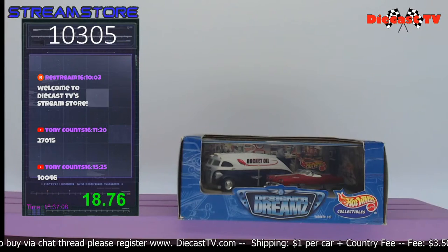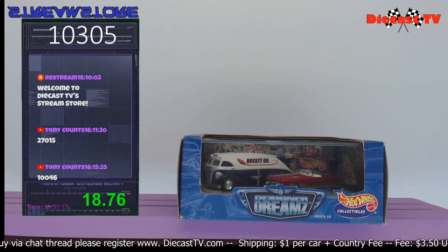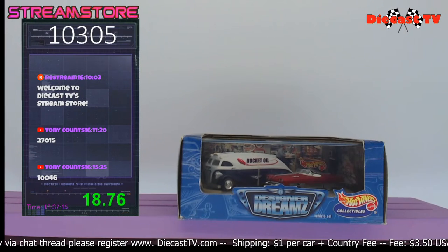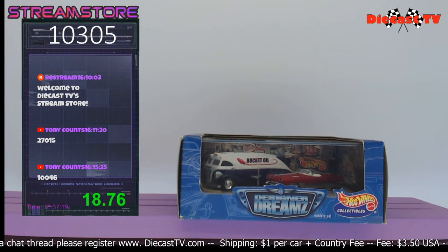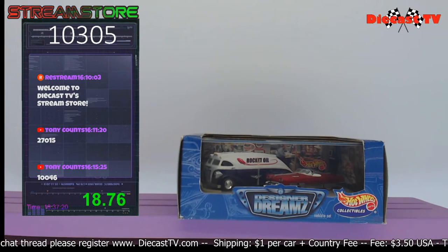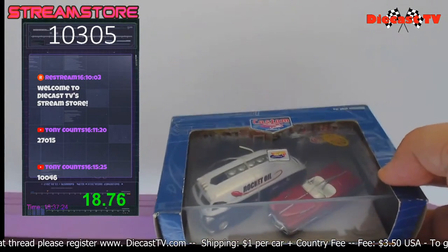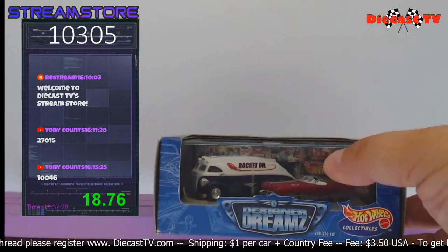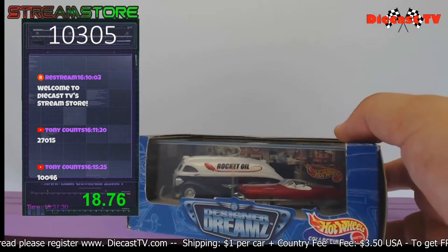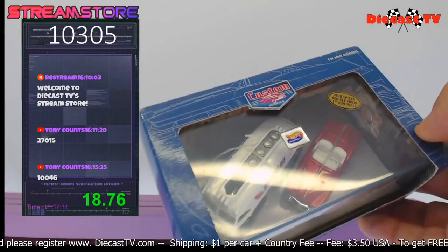All right, here we are with a little bit of Hot Wheels collectibles. Let's take a close look at this one. This has the Bizarro and the Rocket Oil. Let's take a close look at them just quickly. This is a two-pack set, as you can see. It's pretty awesome. The Bizarro's over here, Rocket Oil's there. And what I like about these is they're Phil Riehlman designs, both of them.